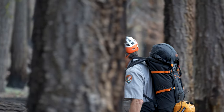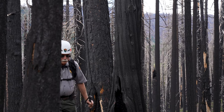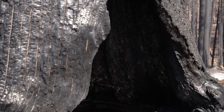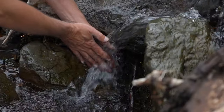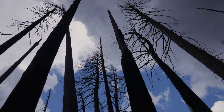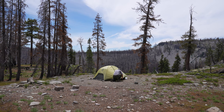Lassen Volcanic National Park's wilderness is part of the never-ending cycle of fire and regrowth that is important to our natural world. When hiking through burn areas, it is essential to take caution. Do not camp in burn areas to avoid sleeping under hazard trees that may fall. Choose a more appropriate campsite clear of these dangers.